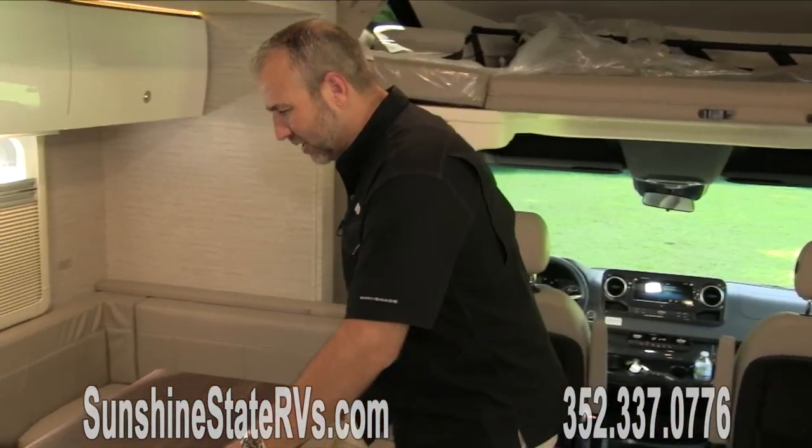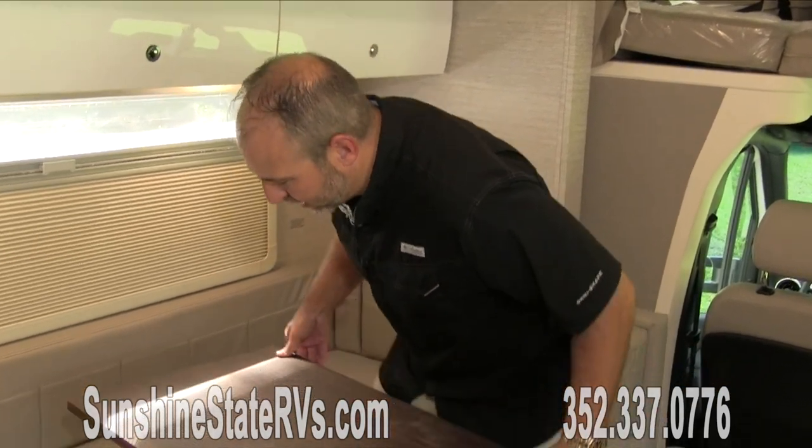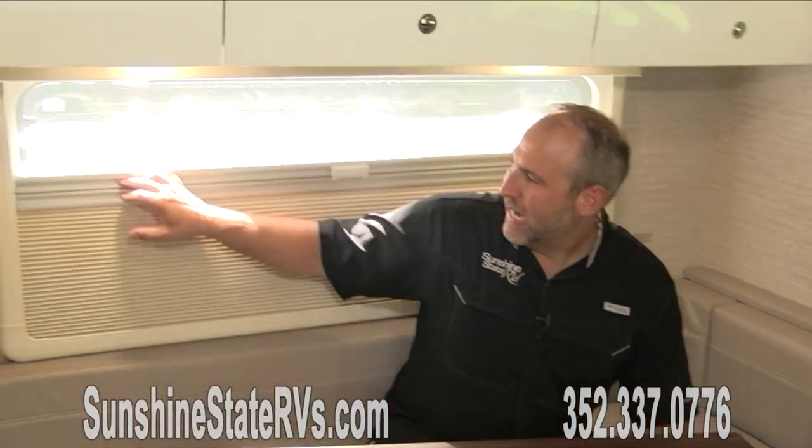So I like this, for a guy my size, I'm 6 foot tall. As we walk in here, check that out. Pretty easy, right? You just kind of spin it with you. It's kind of like a lazy Susan type thing. But very comfortable here. Right now we have it covered. You can have a couple things. I like how comfortable this is.